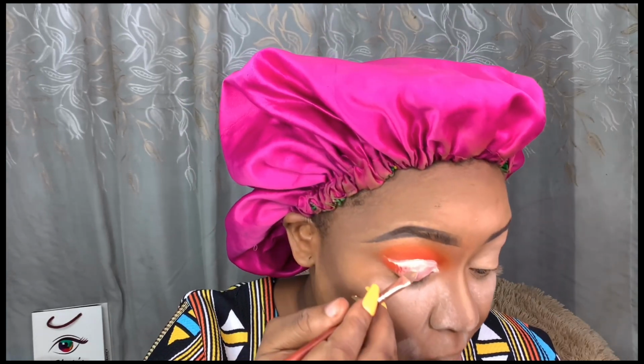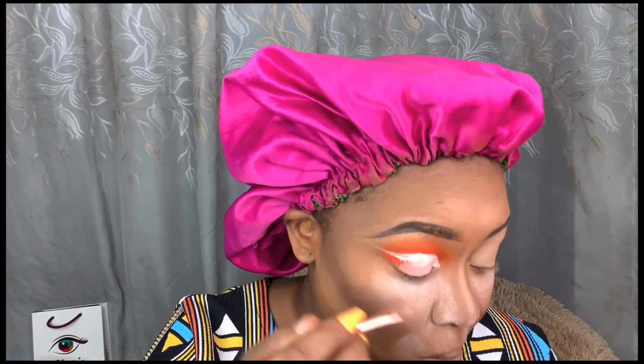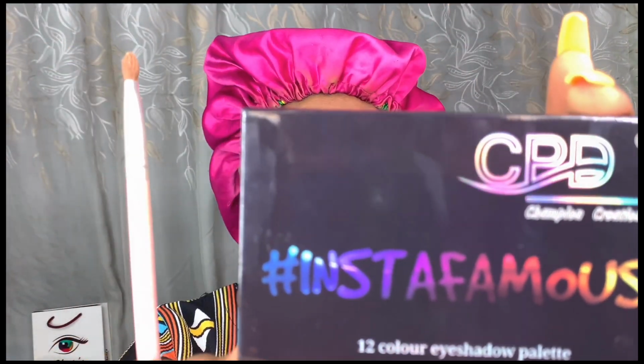I have hooded eyes, so it's almost annoying for me to do cut creases, but I'm starting to love it a lot. I'm going to go ahead and add yellow from this Insta Famous B, and I'm just adding it all over my eyelid. You can see how pigmented that is. Yes, girl, blend it.